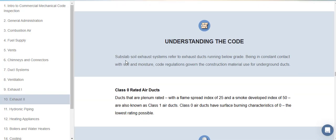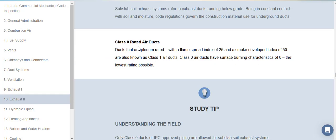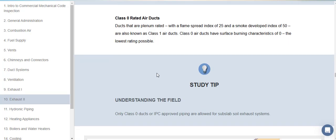Understanding the code. Sub-slab soil exhaust systems refer to exhaust duct running below grade, being in constant contact with soil and moisture. Code regulations govern the construction material used for underground ducts. Class 0 rated air ducts that are plenum rated with a flame spread index of 25 and smoke developed index of 50 are also known as Class 1 air duct. Class 0 air ducts have surface burning characteristics of 0, the lowest rating possible.